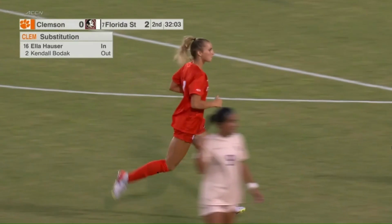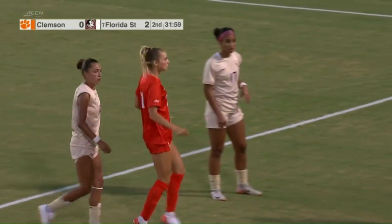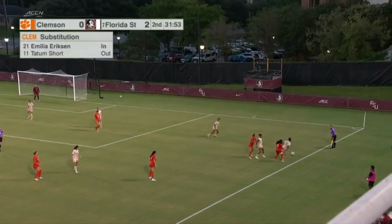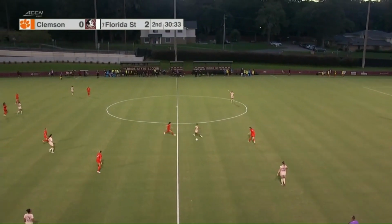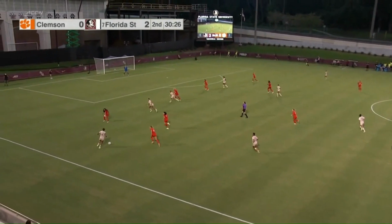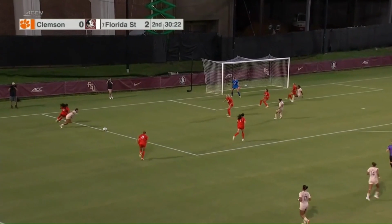Amelia Erickson taking off Tatum Short. Ella Hauser is also in there, giving Kendall Bodak a good rest. I think Brian Penske's okay with that. It's currently for Van Zanten the game-winning goal. Well, if that's her worst mistake of the season, I think that's pretty good, and that's not so bad.